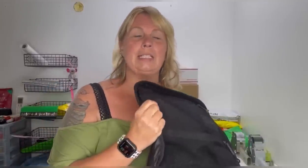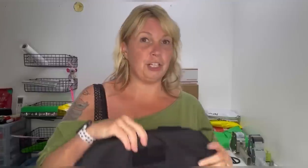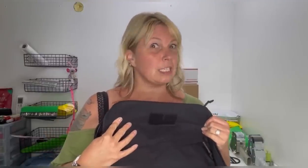This backpack is extremely high quality. You can tell when you touch it. Don't pass up the backpacks at the thrift store, y'all. You just never know. I think I only paid like $6 for this.